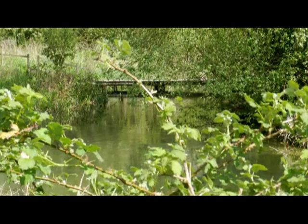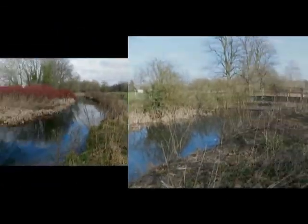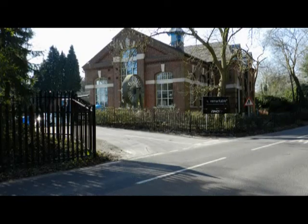This footbridge that takes you towards the nature reserve is a favourite spot for young anglers. Another footbridge that takes you over to the Winchester College playing fields. We leave the water meadows now and make our way towards the nature reserve. On our way there we pass what was a pumping station. It is now offices.